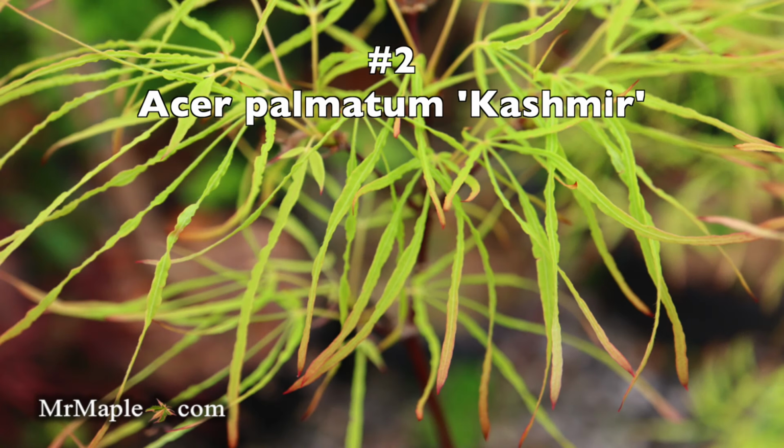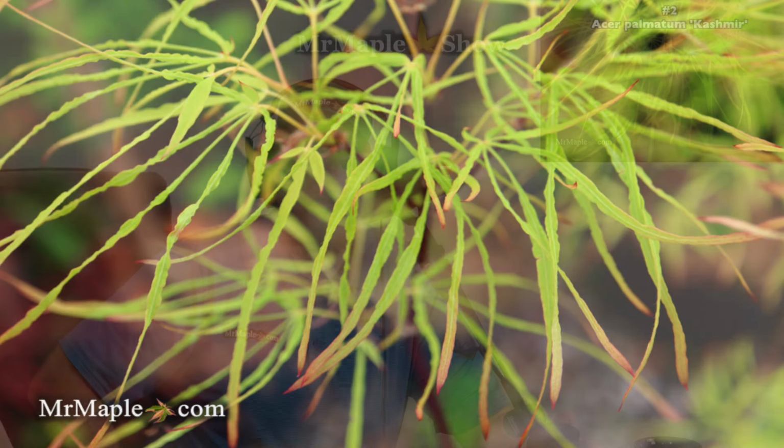It was actually a seedling from Koto no Ito that we'd found that has extremely thread-like foliage. And the thread-like foliage is very irregular. Gets a weird curl to it. It gets a very weird twist and curl to it that is very rock and roll.